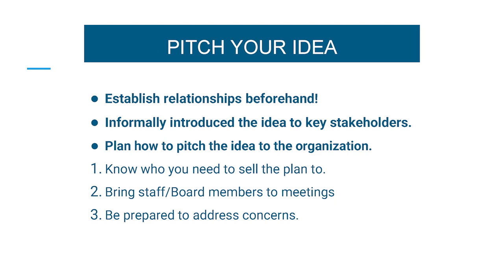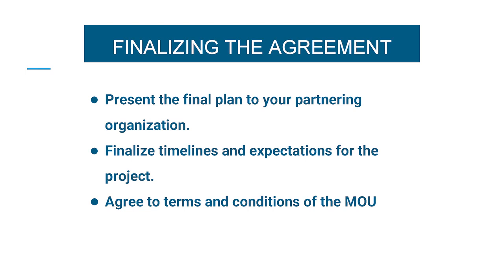The commissioners did have concerns about filtering. They had concerns about access, like is it going to be 24/7? Who gets to decide that? And that was all worked out with us, between us. You're going to finalize that agreement with your partnering organization. You'll finalize the timelines and expectations for the project.